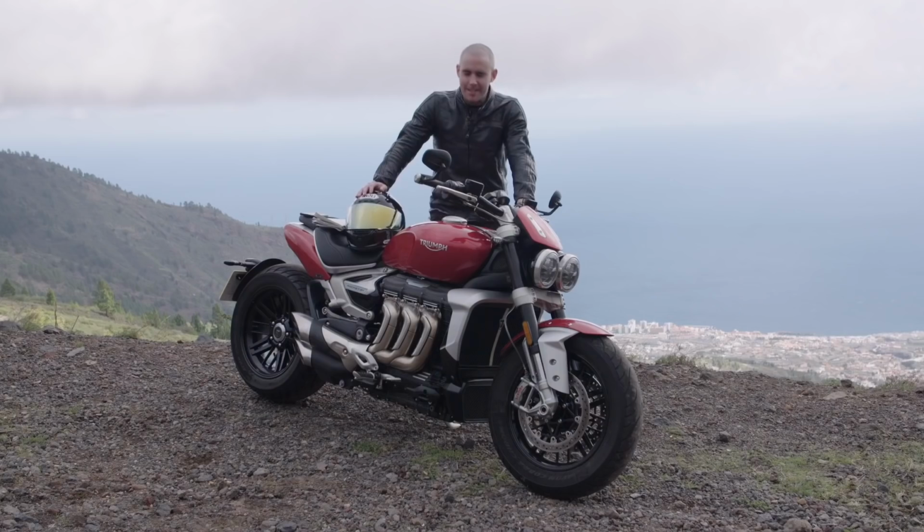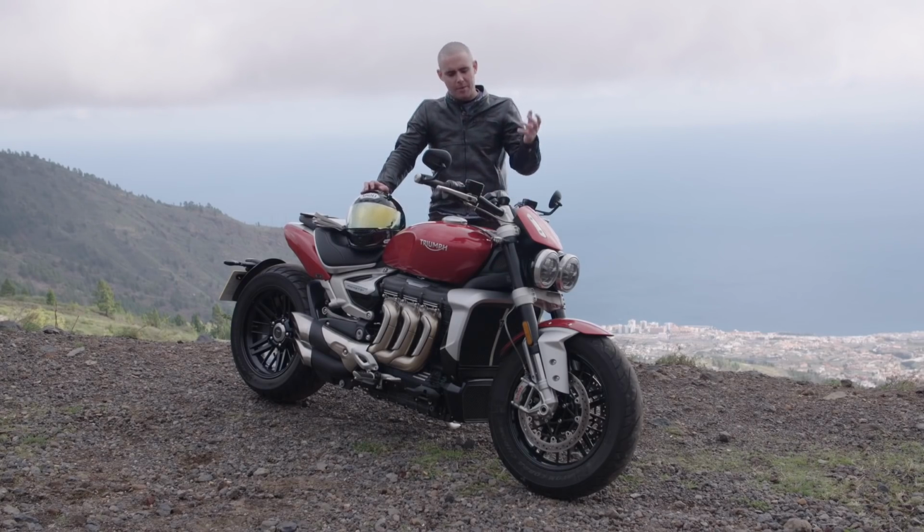So what do we like about the Triumph Rocket 3? I think one of the main things that I like about it is that it is just a bit bonkers. And, you know, motorcycling is all about having fun. It's to put a smile on your face at the end of the day. And that's one thing that this bike does definitely do. It definitely brings a big old grin to my mush. I like the fact that it's very tractable and very usable. It's not intimidating in any way once you get riding.